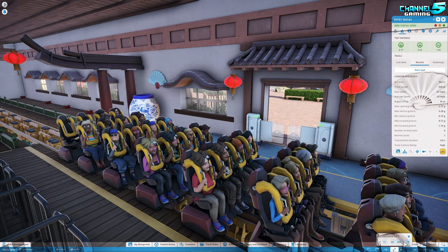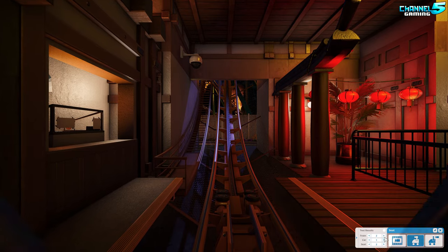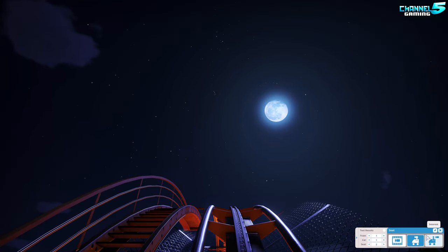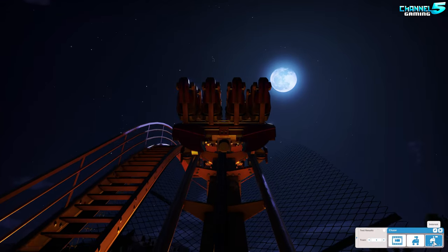Actually love to see this one in track view. So they've got one taking up the lift right now. And yeah, let's check this out in track view at night. Yeah, the lighting's pretty fantastic. Let's see.